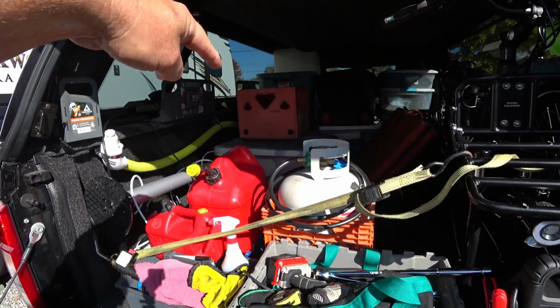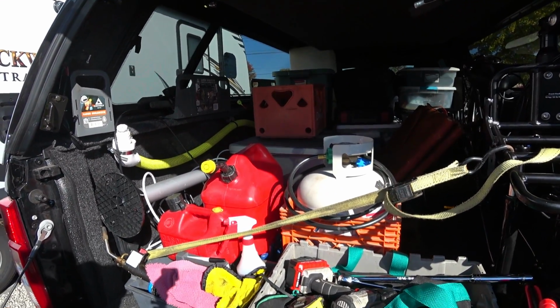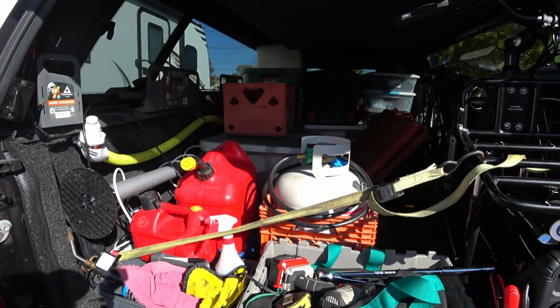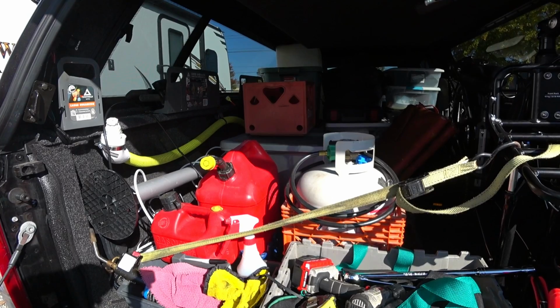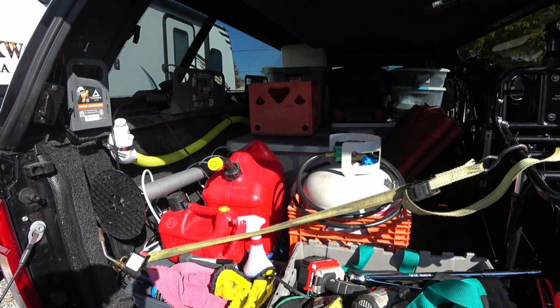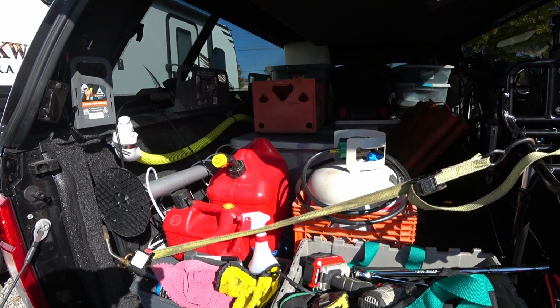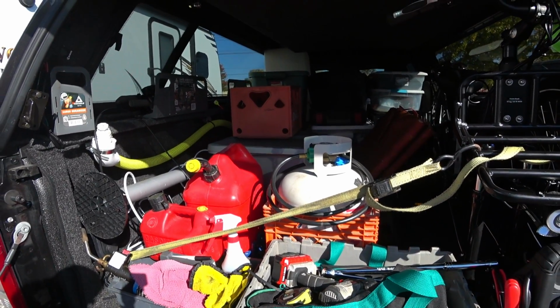There's a generator in that tote. Those things may disappear at some point. And I'm talking about that little Sportsman generator. I don't know if I'm going to have a need for it necessarily. Again, we'll figure that out as we go along. I think that it's going to be gone though.